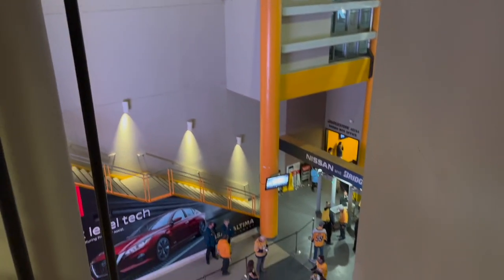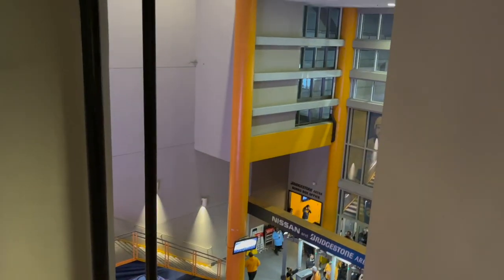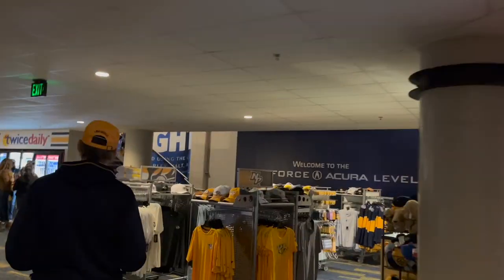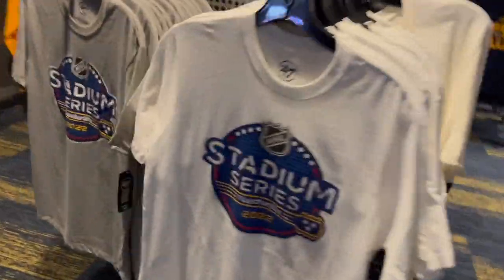Here's actually the other entrance. We'll get to it in just a minute, but that is another entrance. It's kind of the back way, pretty awesome way to get in. And like every floor in this building, you have a place to buy merchandise. And look, there's a Stadium Series coming up.